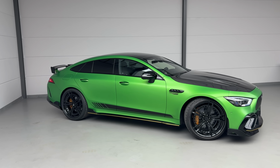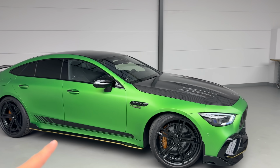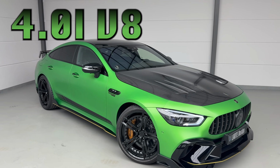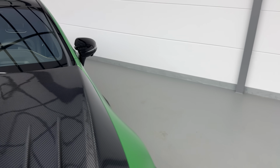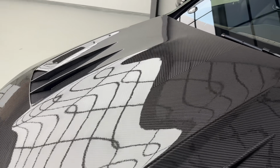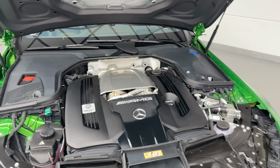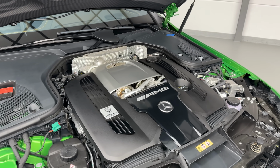So first things first, here we have the most powerful AMG that money can buy. This is the Mercedes-AMG GT63 S E-Performance, which comes with a 4-liter V8 biturbo AMG engine. So let me show you the engine first before we continue, right? To open up the bonnet, all you gotta do is do this. And then we have the full carbon fiber finish on the bonnet, which I will be talking you through in a second. 3 to 1, unveiling the 4-liter V8 biturbo by AMG, built in Affalterbach, Germany.